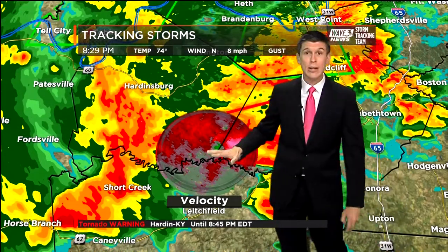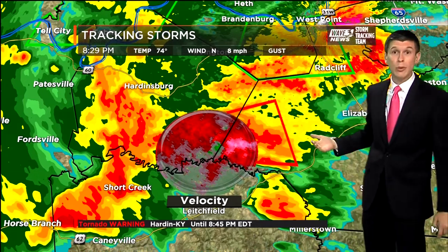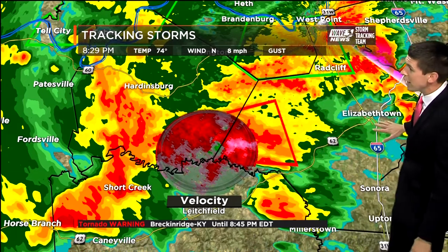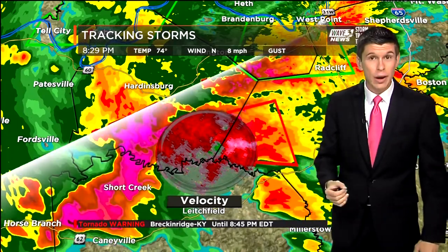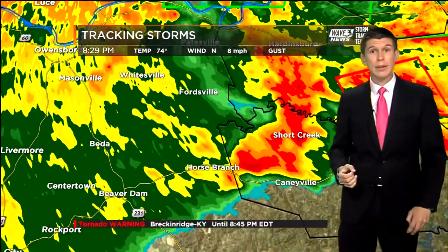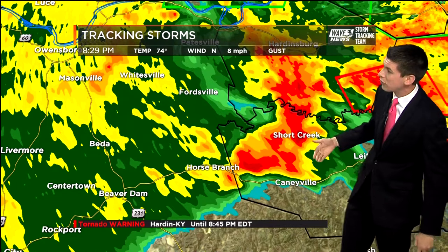So you folks in Grayson County, you're all right at the moment, but we are certainly watching for folks moving toward the E-Town area. In fact, E-Town right now, you'll see that it is just west of you by about half a county length. So we're going to have to watch that very closely as we go throughout the next few minutes. You'll see we've got another thunderstorm back here near Horse Branch, Kentucky, moving into western Grayson.